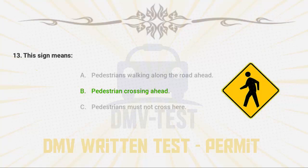Warning signs are usually yellow with black markings. This sign alerts drivers to where pedestrians may be crossing. If a pedestrian is crossing in a crosswalk marked with this sign, drivers must stop and remain stopped until the pedestrian is no longer in the crosswalk.